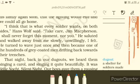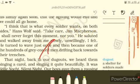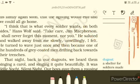I felt. Okay. So they bade farewell to each other. So he saluted. And then Jim says, there was this unwillingness as Hans Wolf was moving. Unwillingness means he was not wishing for this moment to end. That is why he was walking in a manner as though he was not feeling like going. He wanted the moment to continue for a little longer if possible. Okay. So moving on now.